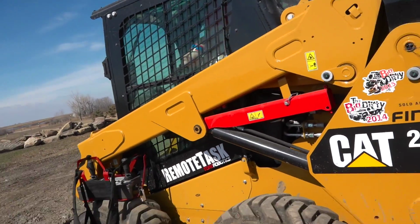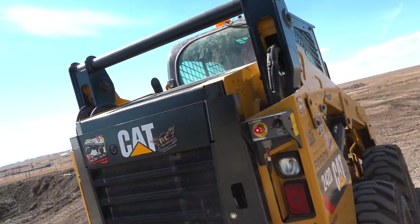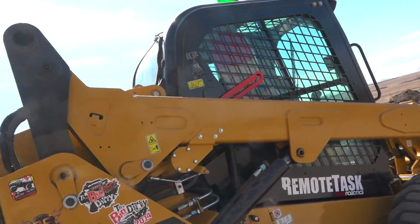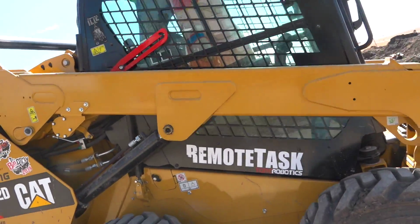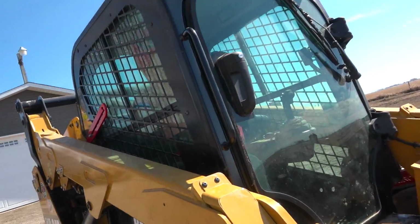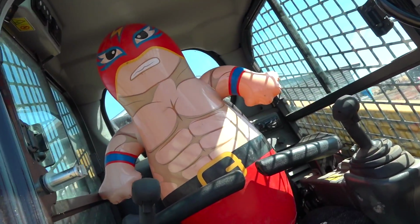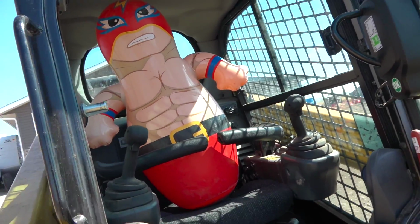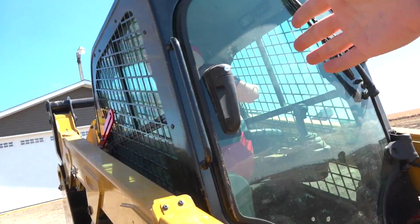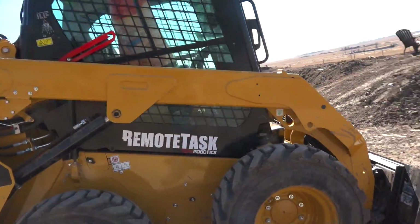Now, why is that important? Well, for someone like me that has a back injury, riding on the inside of this skid steer can actually cause a lot of damage pretty quick. So I'm lucky to be able to have the Torque Robotic remote task setup in it. Hey Poncho, this is my driver. He sits in there and takes all the abuse on the inside because it is a tire loader.